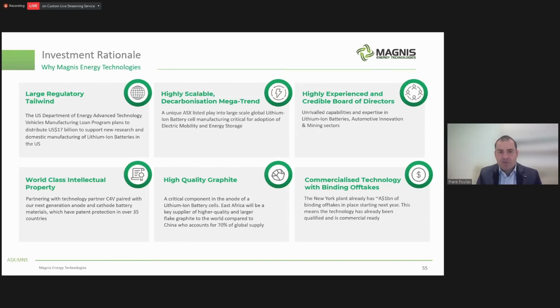We've spoken recently about upgrading the listing of Magnis from the pink sheets to the OTC market, which gives people greater access to trade Magnis shares from the US. But when we're talking about the listing, a SPAC or whatever it may be that assists us in getting this listing over the line in the US, it's for IM3 New York.